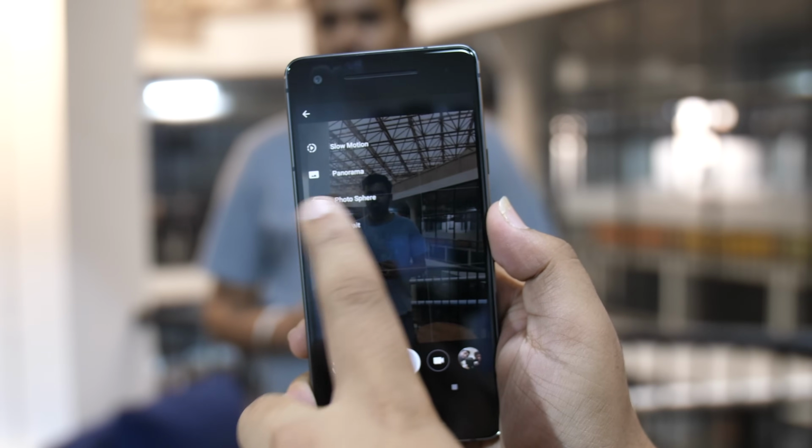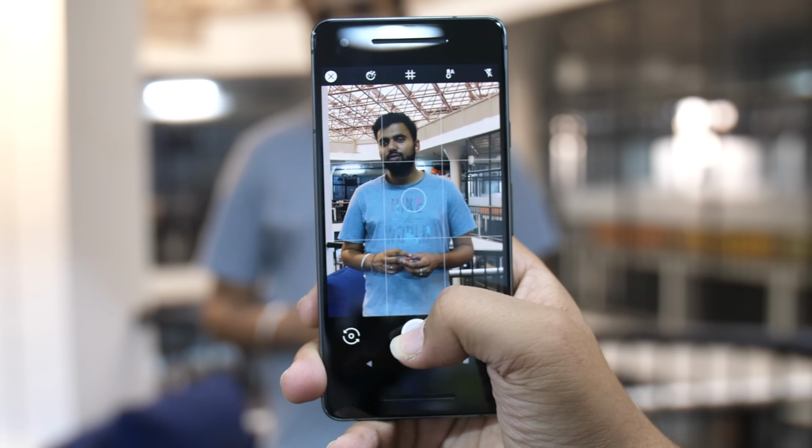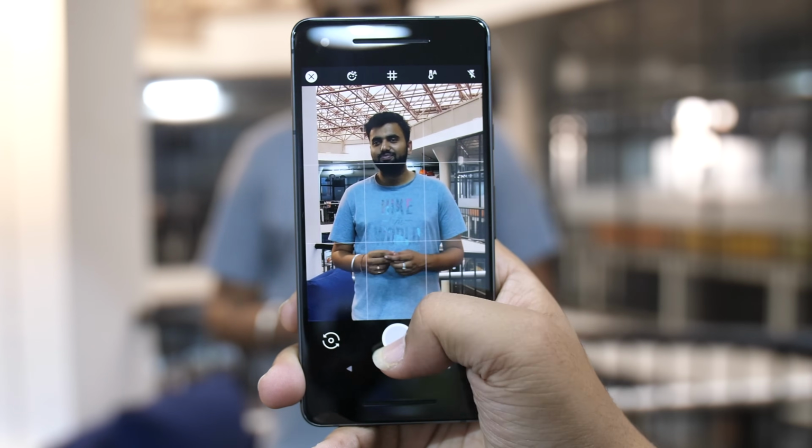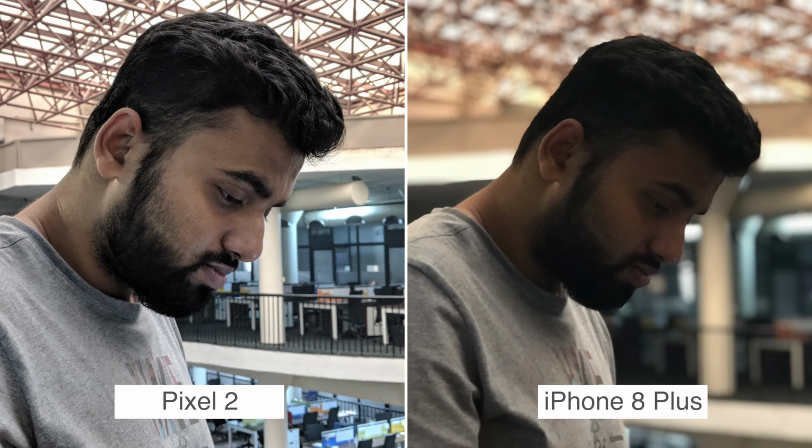There's no dual camera, but don't worry, the Pixel 2 has the bokeh-taking portrait mode for you. And even with a single lens, it works surprisingly well. Apparently, Google uses AI along with face and depth mapping algorithms to add the blur in the background. If these pictures are any indication, Google has done a good job. The portrait mode photos taken with the Pixel 2 are comparable and at times even better than the portrait mode photos taken with the dual camera packing iPhone 8 Plus.